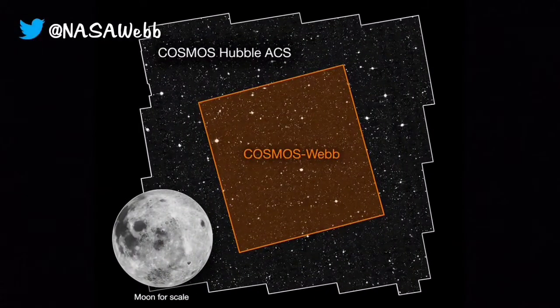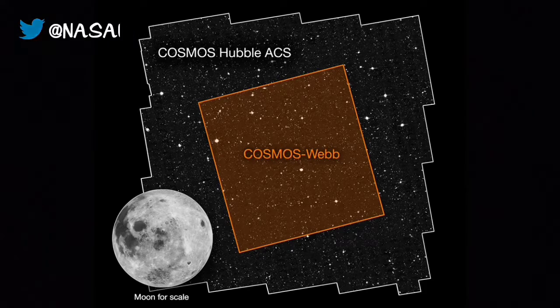Hubble's view shown in white is made of 575 individual images. The rugged patch by Hubble is due to it covering the area in small patches. The width of Hubble's single image is about 1/10 of the full moon, meaning James Webb can cover almost 30 times more area in a single image.